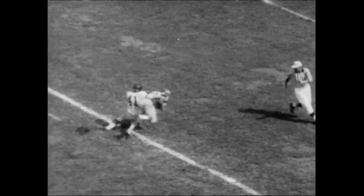It's a gone goose to Tommy McDonald for 33 yards and the touchdown.